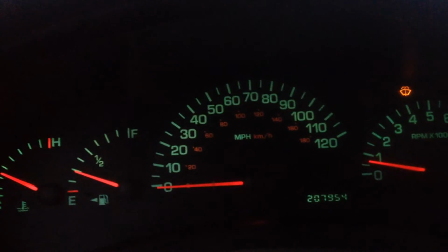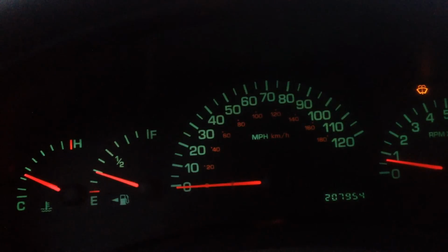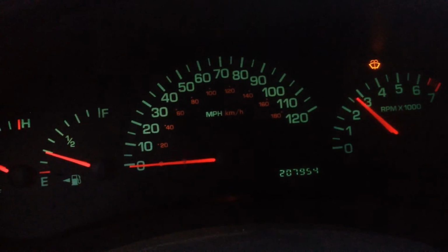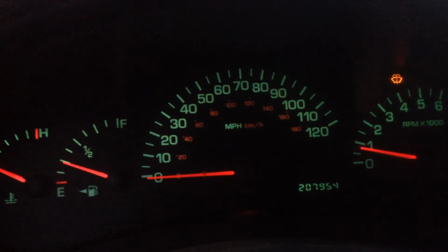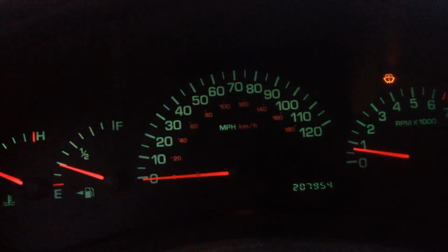so there's the washer light. I'm still at temp. I'll wait just a little bit. I'll even rev it a little bit. And the battery light isn't coming on.